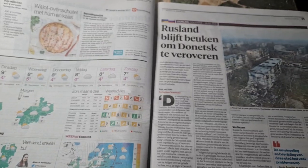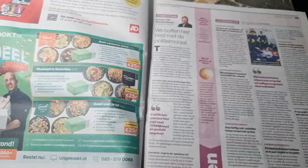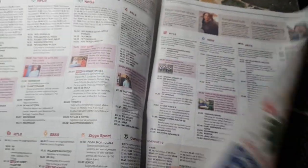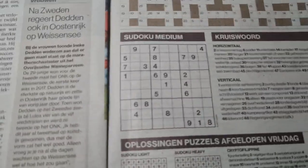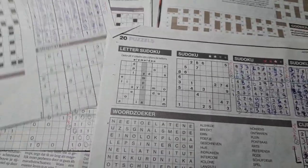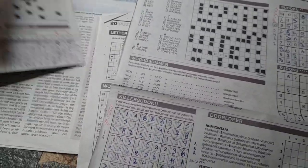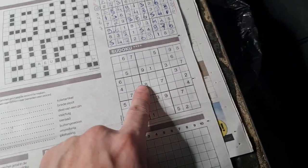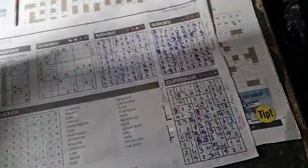Last week I decided to solve the rest of the puzzles in the weekend edition, because in the weekend edition now we have a lot of sudokus. So I will do the rest of the puzzles of the Saturday edition. Let me show you. We have two puzzles left in the puzzle page. The binary, a 10 by 10 binary, 2 stars, and one Sudoku with 4 stars. Well, I think it's not a 4 stars puzzle, it's a 1 star.